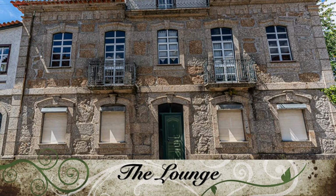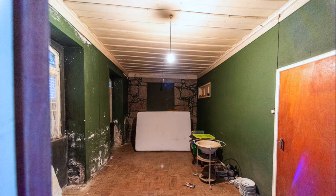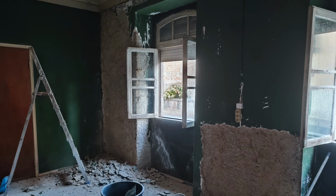On the ground floor, the room we decided to start on was the lounge. We wanted to bring back the natural beauty of this wall and set about drilling and knocking off the thick render coating.